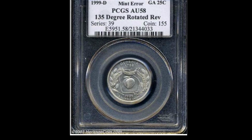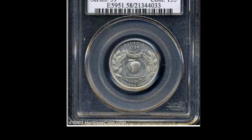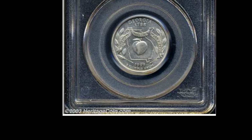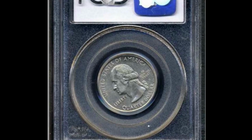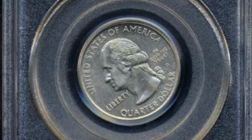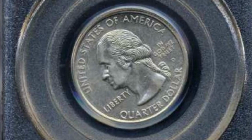This is a 1999 Georgia quarter graded AU 58. The AU stands for About Uncirculated. This definitely made it into circulation and was found in a bankroll or in pocket change somewhere. The reverse of this quarter is rotated about 135 degrees. These are very rare, but easy to find if you're taking the time to flip every coin over. I've tried and it is really time consuming to do. This one right here sold at auction for $201.